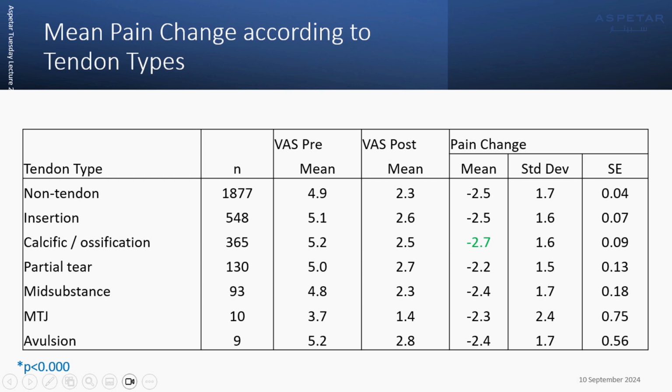When you look at tendon types, we look at whether the patients who had tendon injuries were doing better or worse than non-tendon injuries. We found that they responded almost the same. And if you look here, the one in green, for calcific tendinopathy or ossification in the tendon or enthesophytes, they do respond very well.